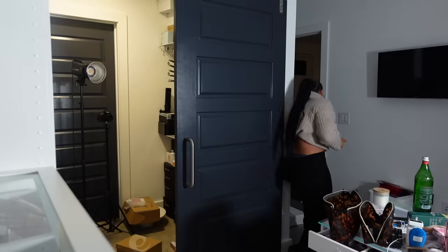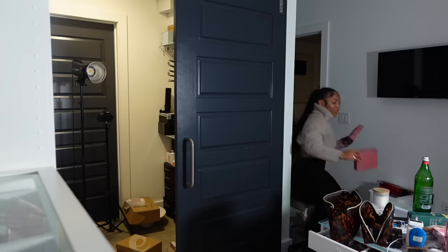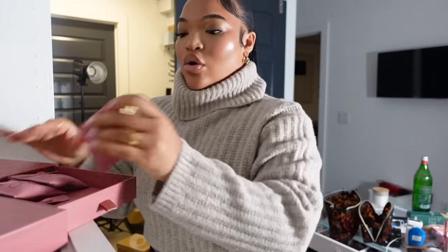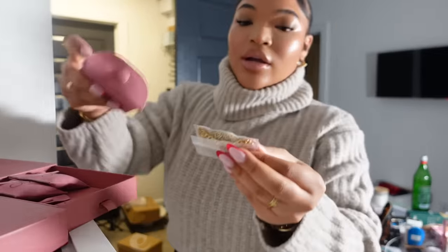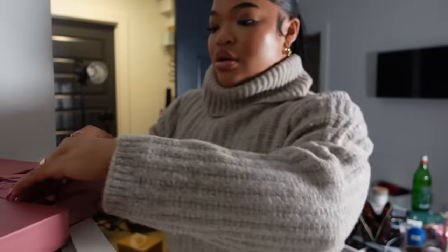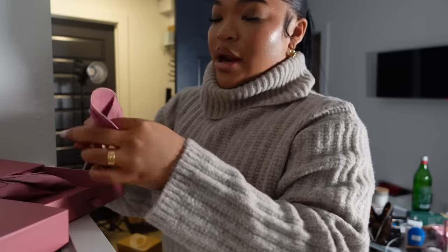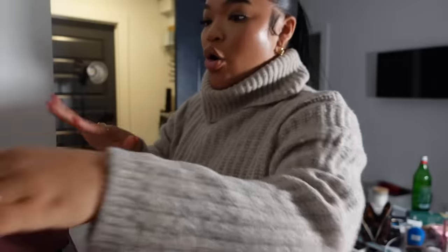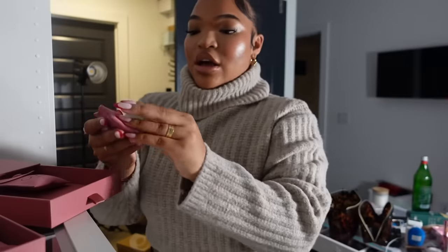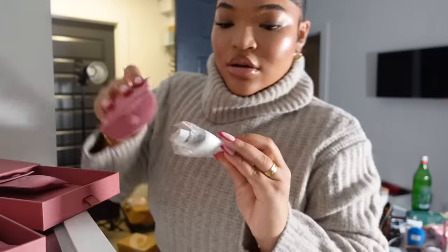But anyways, I'm about to change my earrings, and I just got some earrings from Oma the label. She sent me like a huge PR package. I picked out a whole bunch of stuff, so I'm gonna do a whole haul on this, but I want to wear these earrings. These earrings that she sent me that I picked out look so raw. Oh, I should wear my ring. Oh my god, yes, there's this fire ring she had.